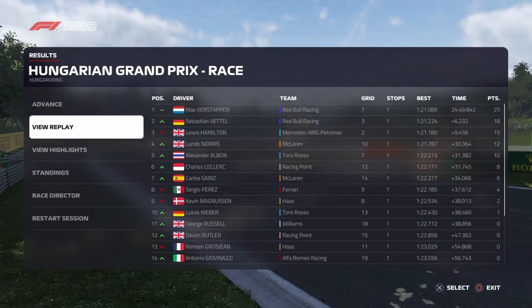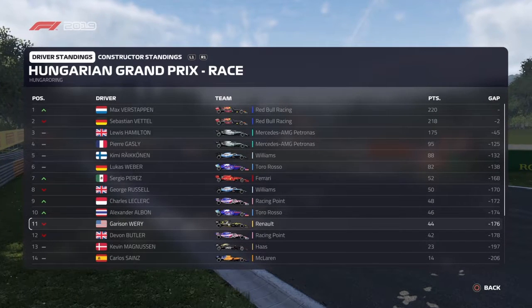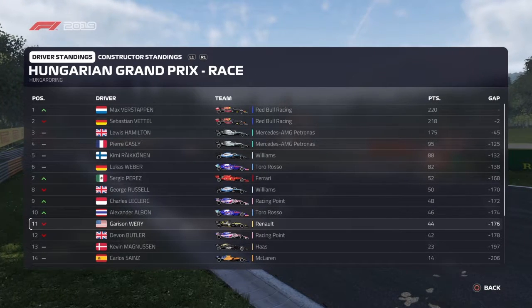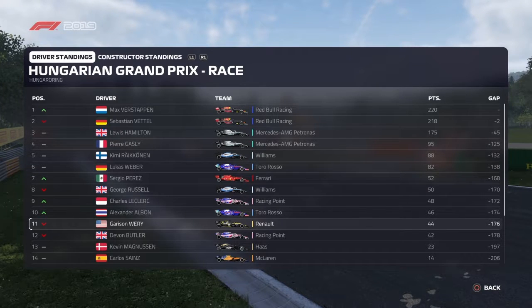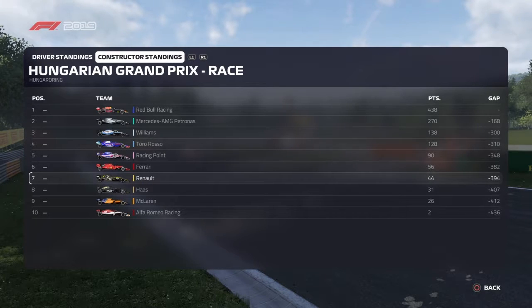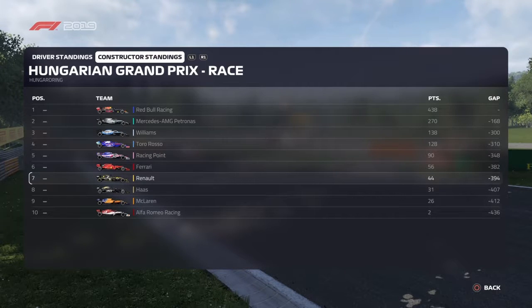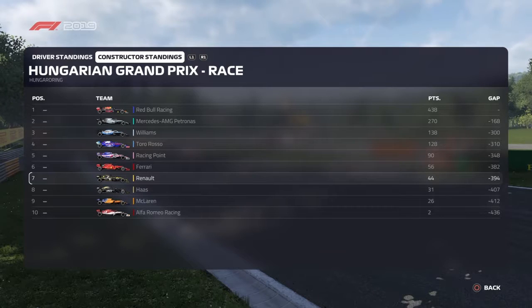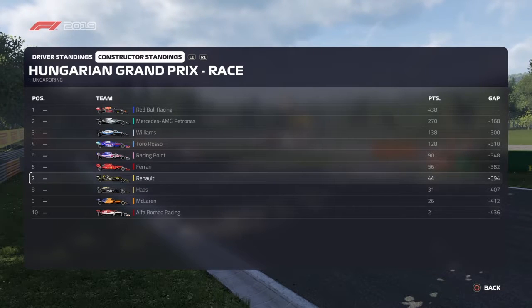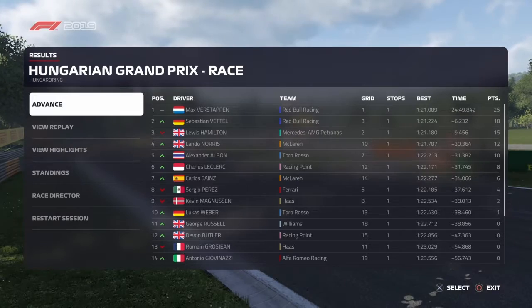So we ended again 19th, and then the points, I dropped out of the top 10, and now I'm in 11th. Butler and Albon are within a race. Butler is 2 points, he's a spot from me. And we're still 7th in the points. Williams is currently 3rd in the constructor standings. I feel embarrassed for that.